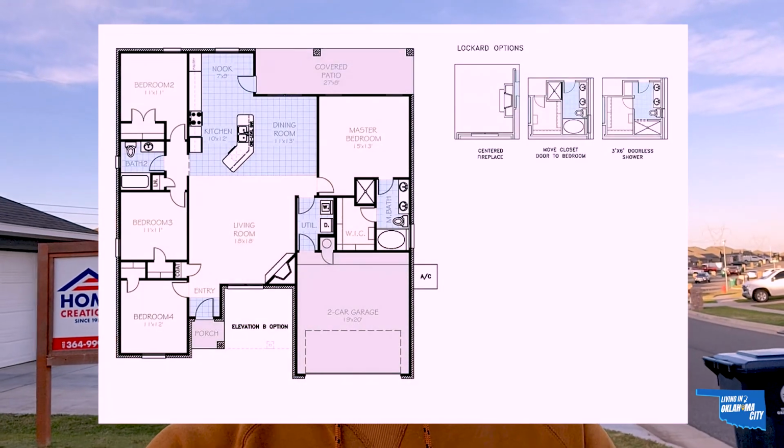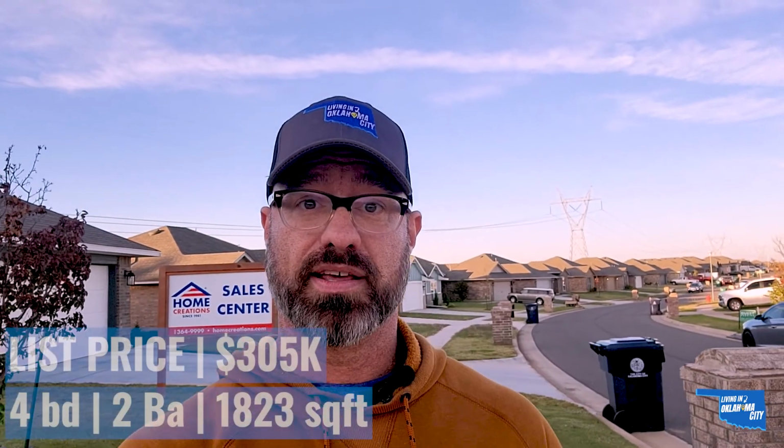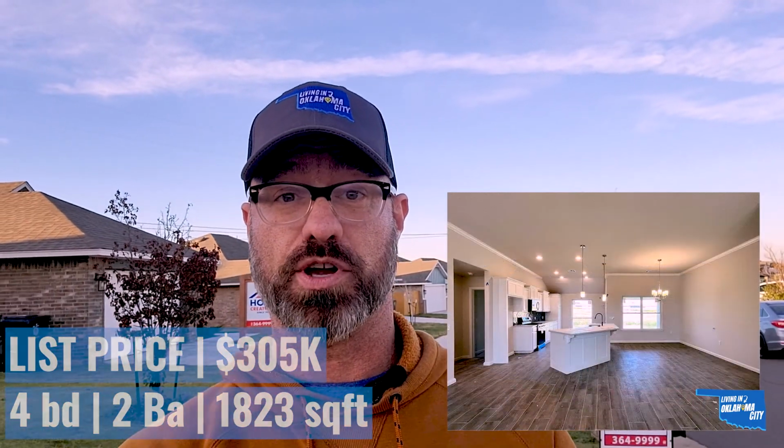All right, guys, we made it over here to the Summerhill Meadows neighborhood, here on the northern side of Yukon. This home over here is a 4-bed, 2-bath with a 2-car garage. And get this, guys, it is new construction that was initially listed at $325,000. They have since dropped it to $305,000. And here's the real bonus on this one. Home Creations is offering to cover closing costs on this home.